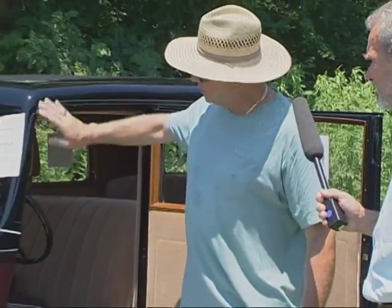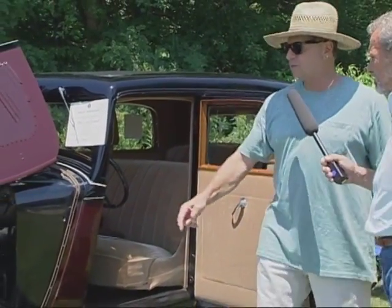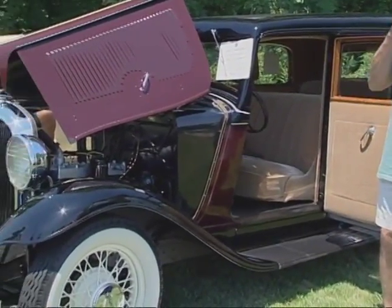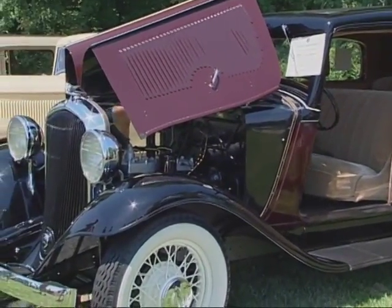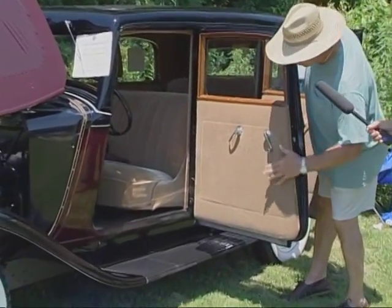Even though when it was new it only cost $500, it has unusual features such as the pinstriping, the extra molding, the large fenders, the chrome features, and so forth, that made it very unusual. The interior is all mohair panels, all mohair covers.